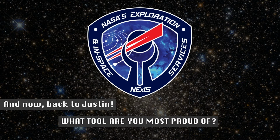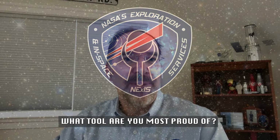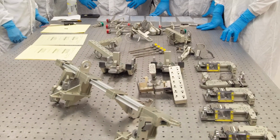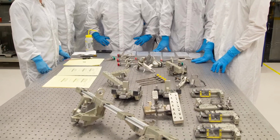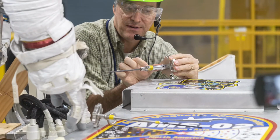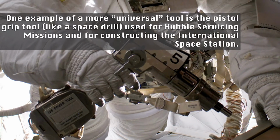What tool are you most proud of? But the tools are really outstanding for what they do, and they're very unique, and their use is very limited, they were basically made for one purpose. Some tools are pretty universal in that, but there are some different aspects of tools that really do stand out.